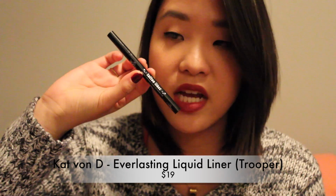I have been really taken with liquid eyeliners, and this year, the liquid eyeliner that stole my heart is the Kat Von D Tattoo Liner. It is a brush tip. It's a very, very, very fine brush tip. You can get extremely precise. It is very, very long lasting. It's waterproof. Doesn't go anywhere once you've put it on. This is just the best eyeliner that I found for all day wear.